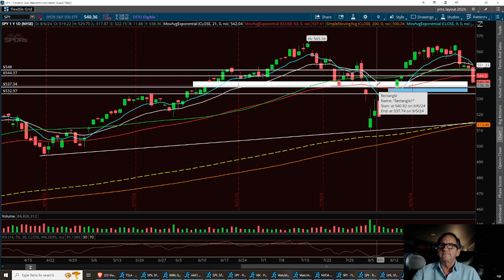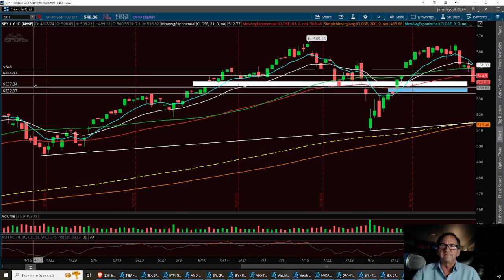Solid support for this coming week will be 537.34. If we don't hold it, it'll be another $4.50 drop to 533. We'll round it up to 533. With a resistance to break right around 544.50.